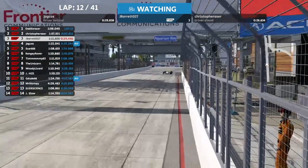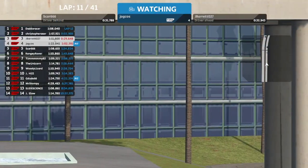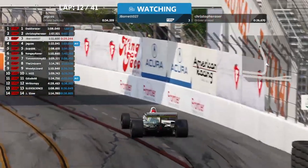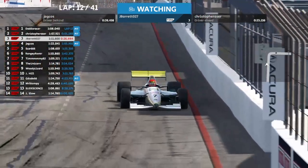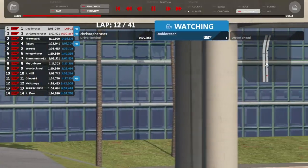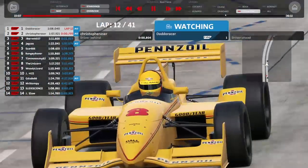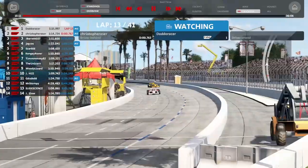As Jackos just goes into the pit, that's going to put him a lap down, and we're only going to have the top 3 actually on the lead lap of this race. So it's amazing. As Dado Racer is into the pits as well. So he's got damage, or I'm not too sure why he's into the pits. It could be actually, no, that's right, tyre wear.